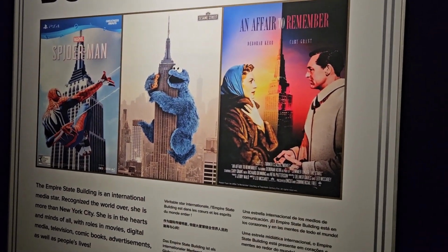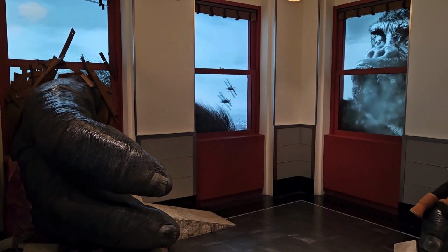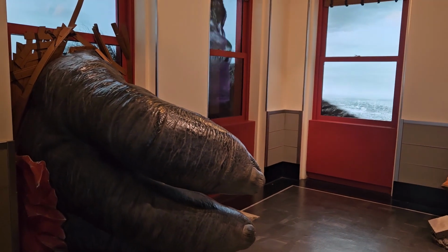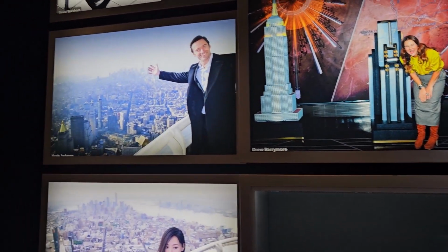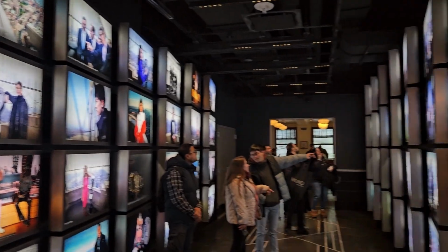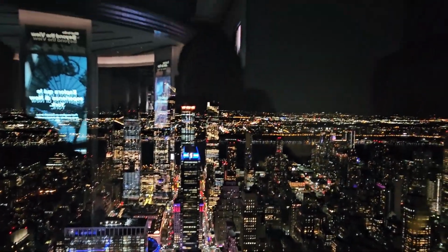Some games and movies that the Empire State Building has been in. It's gonna get you. Some of the more famous people that have ever been here: John Cena and Drew Barrymore and Hugh Jackman and David Beckham and a whole wall full. All right, here's our first look from inside.